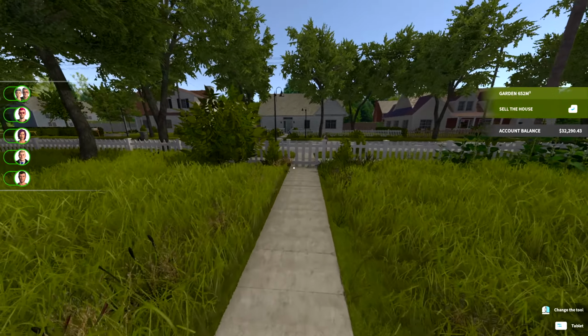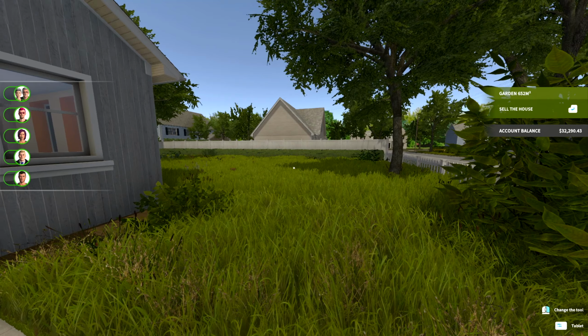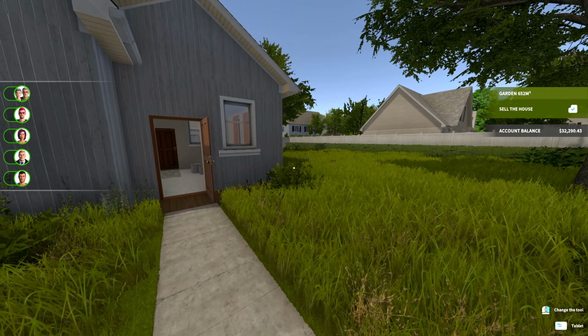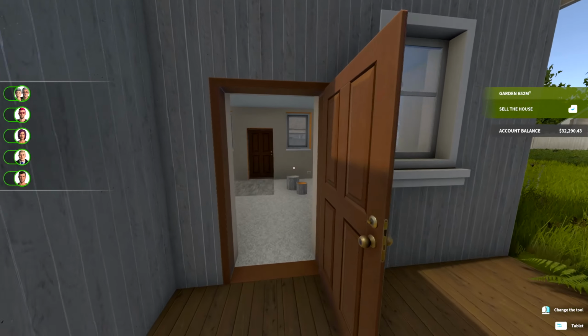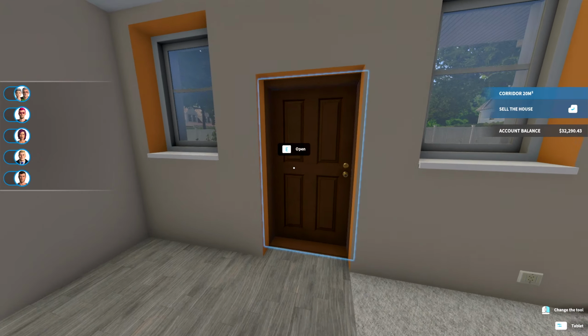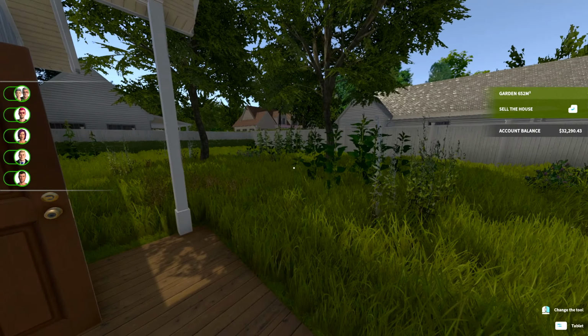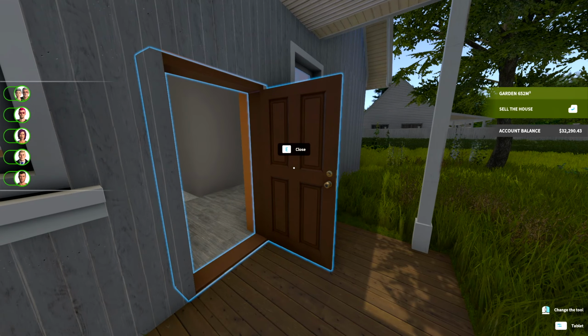Obviously the garden needs a huge amount of work. But I don't think we're going to do too much with the garden. I think we'll just sort of mow the lawn and make everything look pretty. And we'll leave it at that. I don't think we'll go overboard. We might put a little pond or something in the backyard, because there's a nice little sort of decking area. So we might put a little pond or something maybe in between the trees there. But we'll have a look at that.